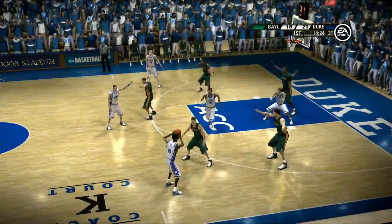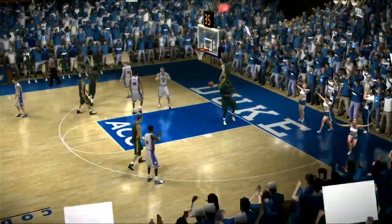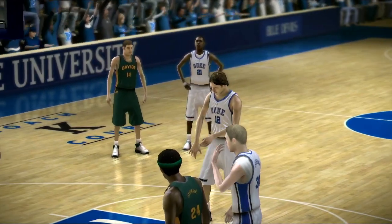Both teams are looking to get something going here. Crum pounded on his way up. Oh, the cheerleaders are into it big time for their team. They are really involved. I'll tell you one thing, they bring a lot of spirit.